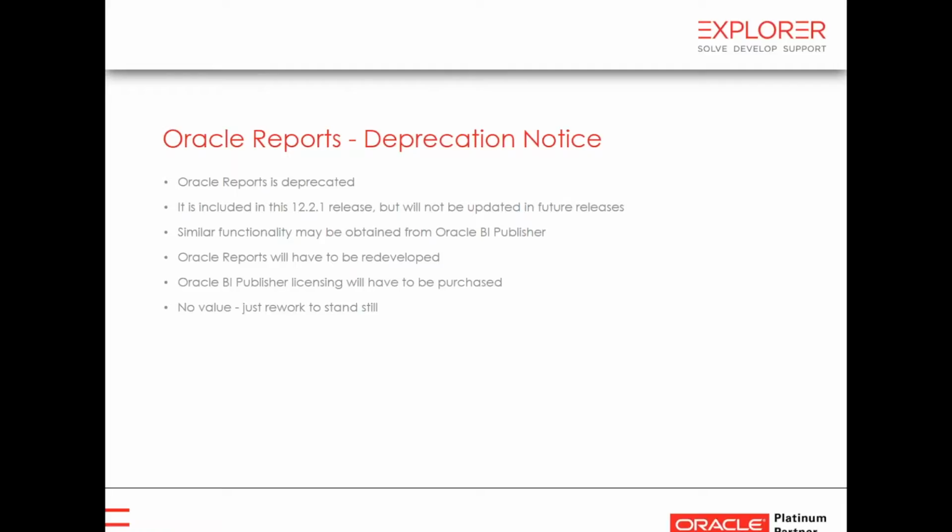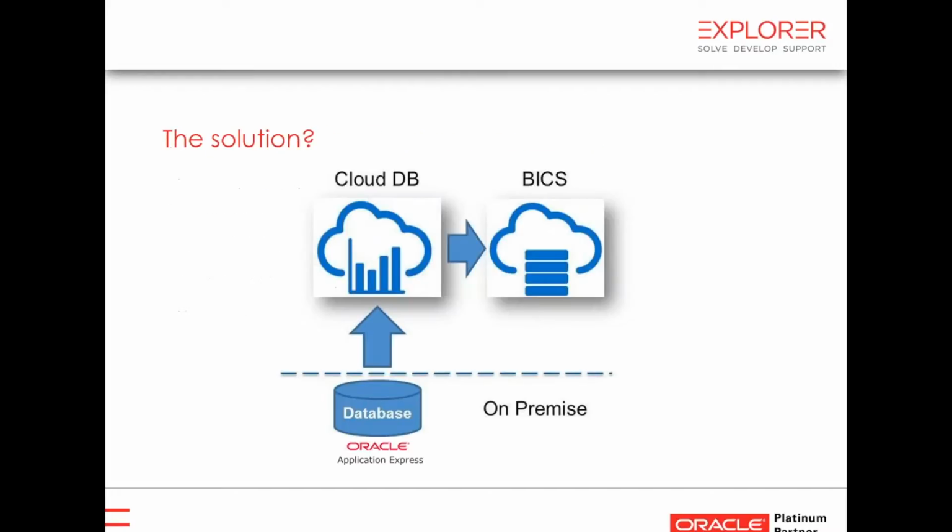And BI Publisher has often been the answer to that. But to be honest, it's an expensive solution just to replace what was already there in Oracle Reports if you're not adding any new functionality that BI Publisher can provide you. There's no value there. You're just reworking to stand still, an investment to stand still. So, what is the answer if you are running Oracle Reports at the moment?